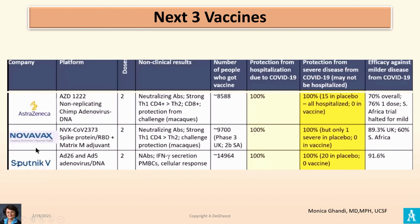Novavax is coming behind it. Their data is supposed to be released pretty soon. They're in their phase 3 data in the UK. It is expected, based on what they've seen so far, that it will also give that 100% protection we're looking for, for people not going to the hospital. And again, they've seen a drop in their efficacy in South Africa, from 89% in the UK to 60% in South Africa. And Sputnik, which is the Russian one, the data is a little bit easier as far as it being reviewed by independent experts. They claim a 91% efficacy rate. Again, it's a 2-dose system.